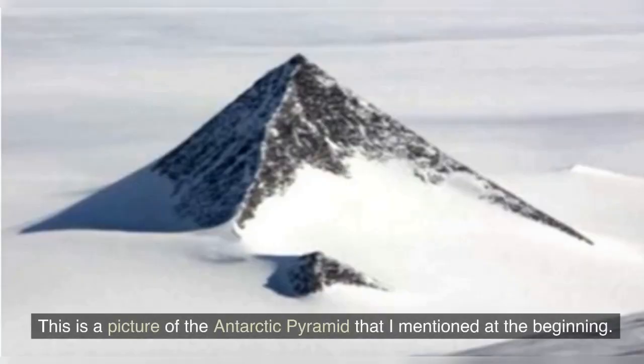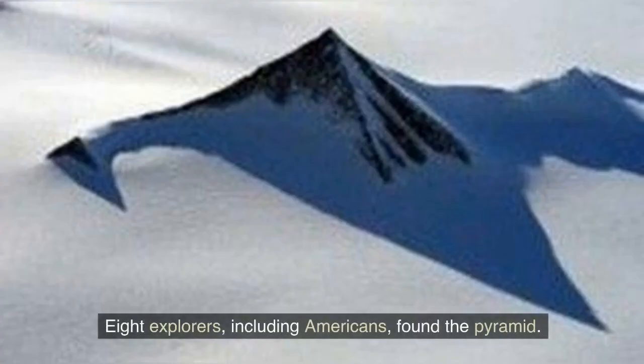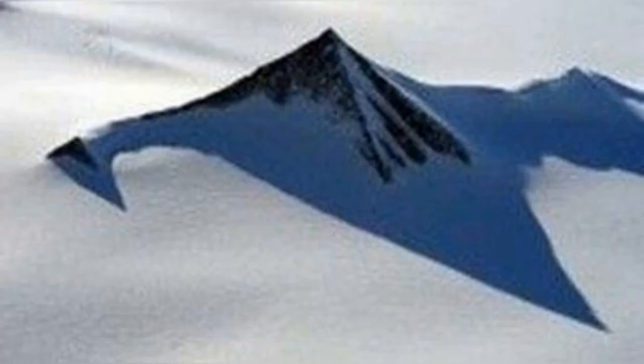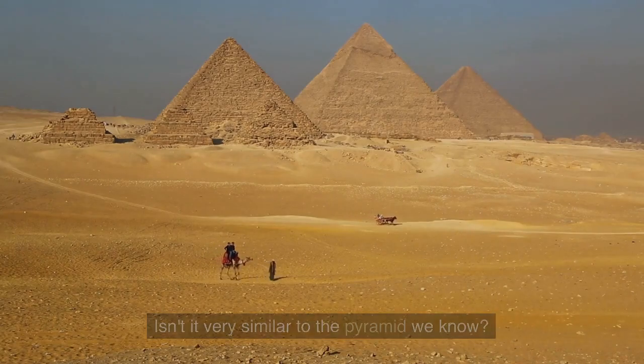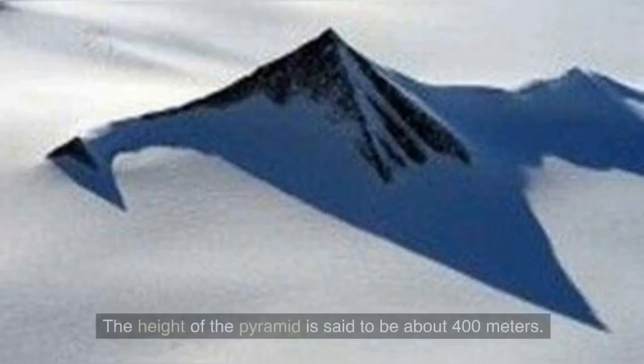This is a picture of the Antarctic pyramid that I mentioned at the beginning. 8 explorers, including Americans, found the pyramid. Isn't it very similar to the pyramid we know? When I first saw the picture, I wondered if it was edited. The height of the pyramid is said to be about 400 meters.